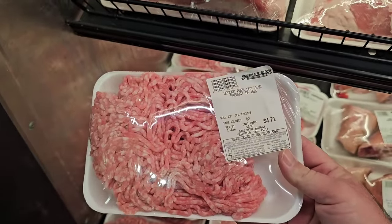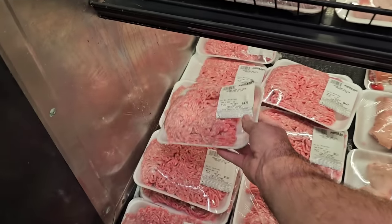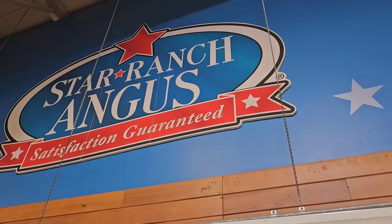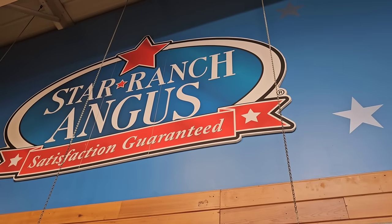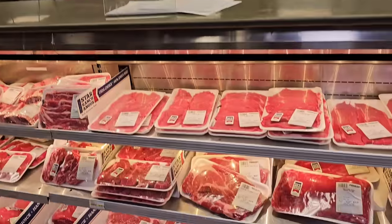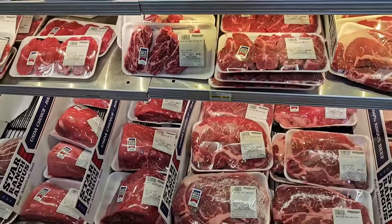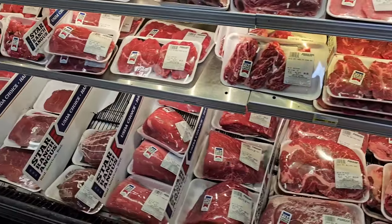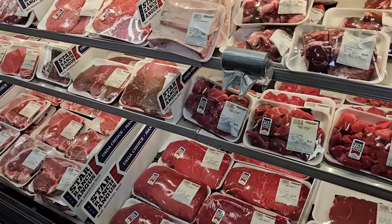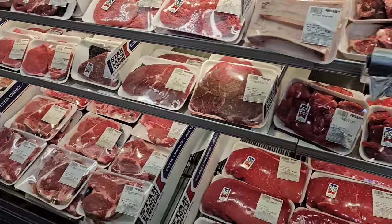$4.71 for 1.81 pounds. I don't know, I don't feel like that's too bad. That's about the same price as it is everywhere. And here we have the Star Ranch Angus. Satisfaction guaranteed. And it is pretty daggone good, guys. I gotta say, anything I've ever gotten from Star Ranch has always been fantastic. Great quality meat here. Some of it can get a little pricey, but I'll tell you what, it's all expensive anymore. Any kind of meat products.